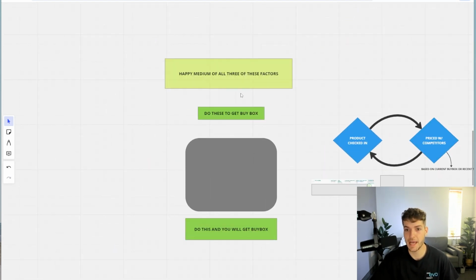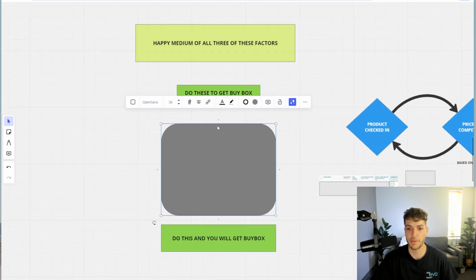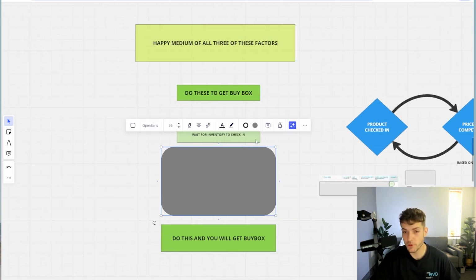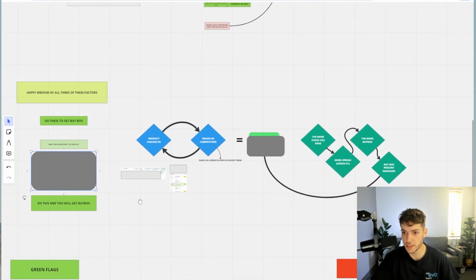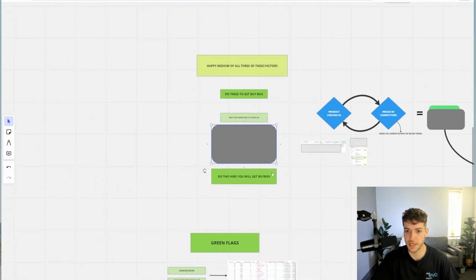So it has to be a happy medium of all of these, okay? Do these to get buy box. This is what you need to do to get buy box, okay? Wait for your inventory to check in, like I just mentioned. Don't be panicking that you're not getting sales if you just send your product in. Chances are your shipping times are a couple weeks out to a month. So once you've actually waited for your inventory to check in, which again, you can actually see on your dashboard, which I'll show you here in a second.